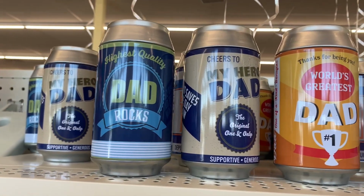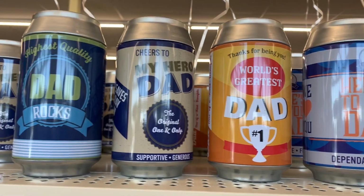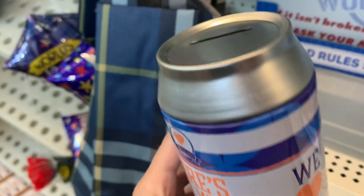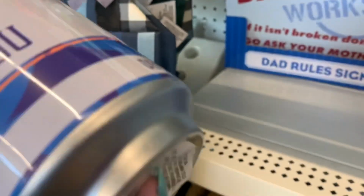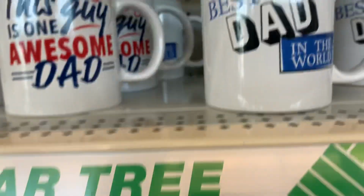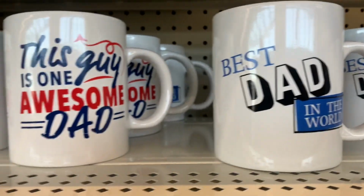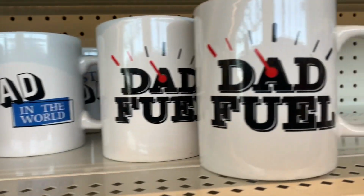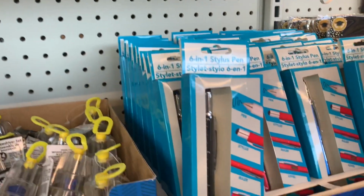And the Father's Day stuff is starting to come out. They have these can coin banks like last year. So they've got the slit on the top. I don't know how you get it out though. Some mugs. And just some random guy things.